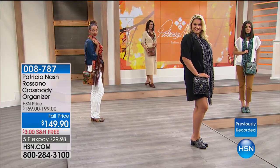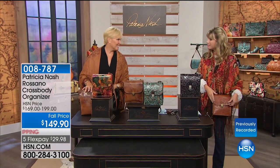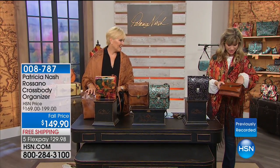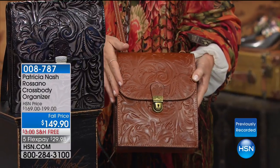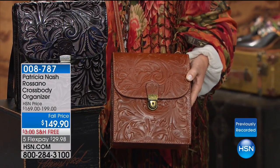Yes. Lifetime warranty on this bag as well. Yes. Look at that. I love that classic tooled bag that you have on too. This is so Patricia Nash. Yeah. You walk into a room with this tooled leather, all eyes are on you.